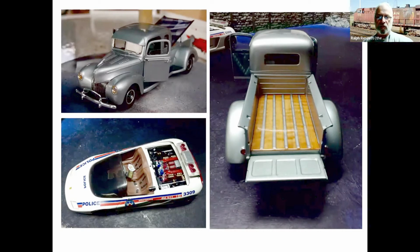But as you can see here, like the bed of that truck, it's made from coffee stir sticks and strips of stainless steel. The police car in the bottom, that's a what if.